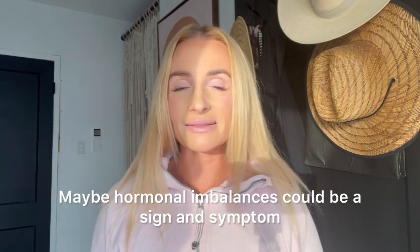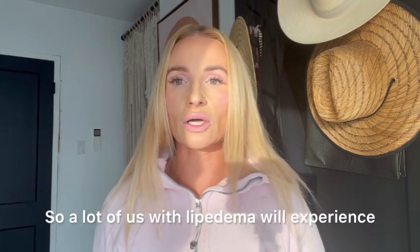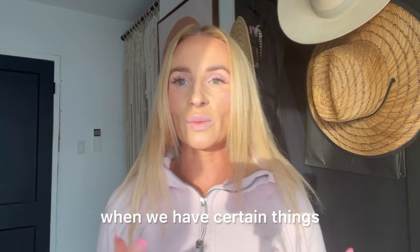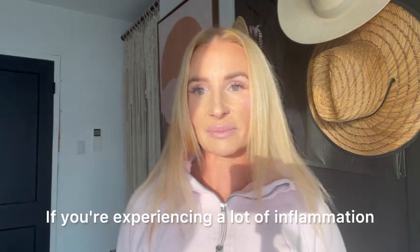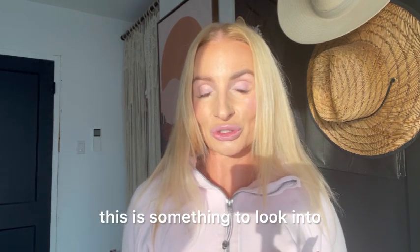Okay, what's another one? Maybe hormonal imbalances could be a sign and symptom. Yeah, edema, swelling. So a lot of us with lipedema will experience swelling when we have certain things that trigger inflammation in our body. So inflammation is also a sign and a symptom. If you're experiencing a lot of inflammation, this is something to look into.